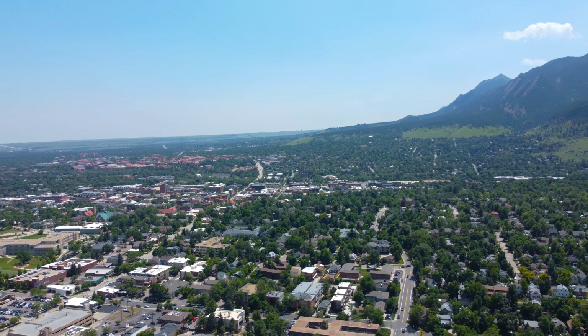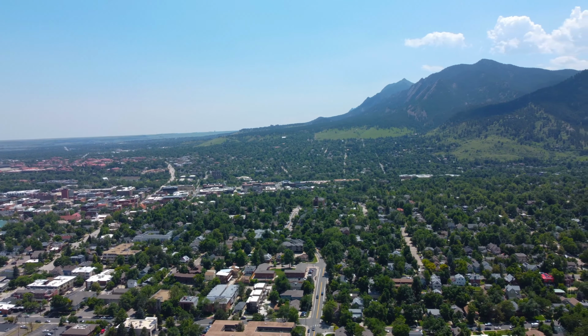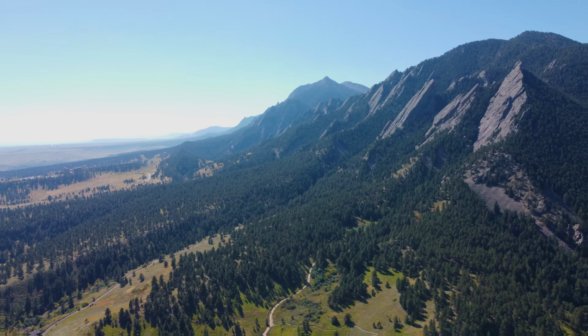Spring is here in Colorado, and that means it's time for you to get outside and enjoy exactly what Boulder has to offer. But what exactly can you do here when the sun is shining and the temperature is perfect? Well, let's get into it.